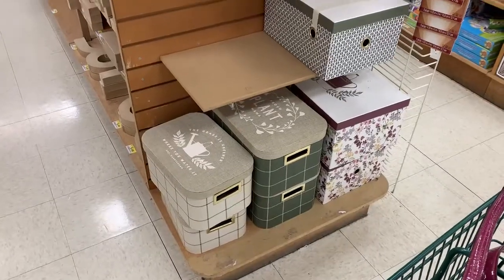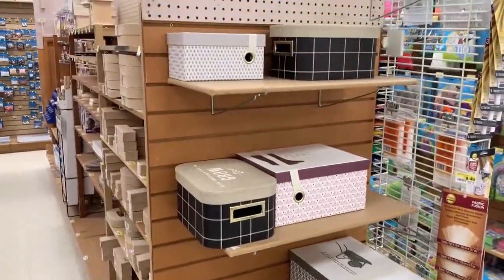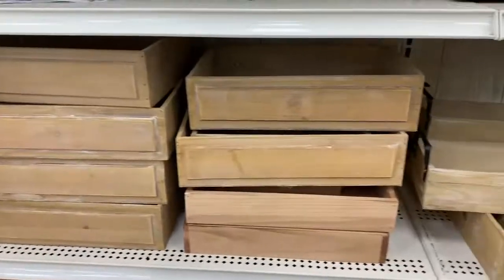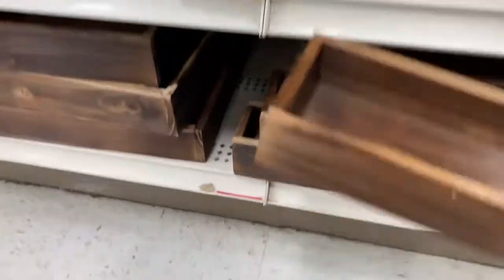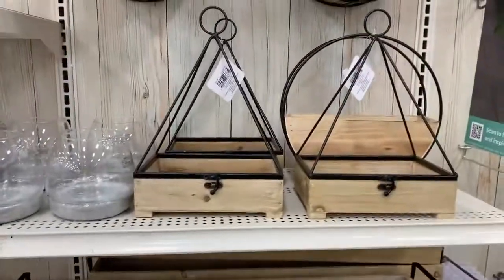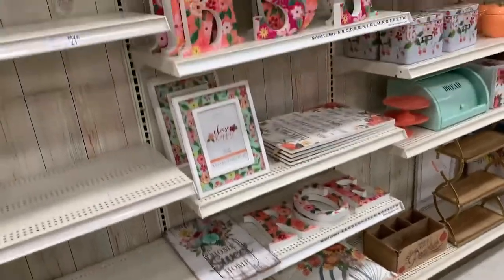Now I'm at Michael's and these bins are adorable. And you guys know me and wood. I love it so much. Oh my goodness, so cute. The price though, I don't know. A little bit out of my price range.